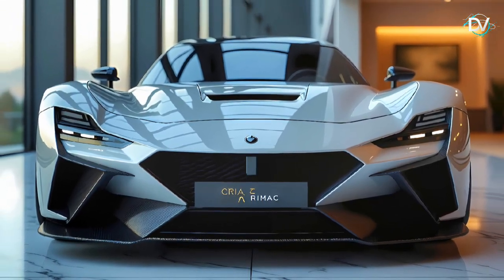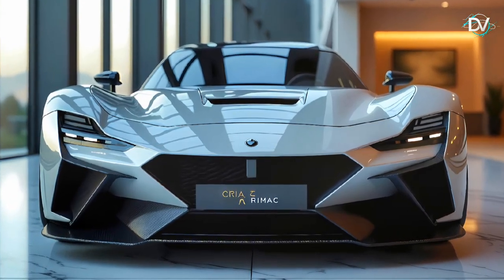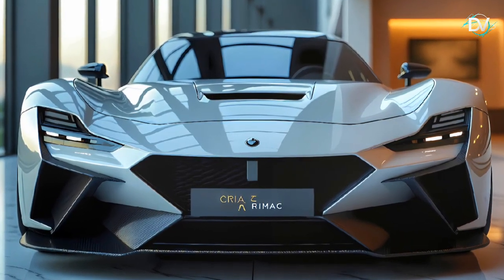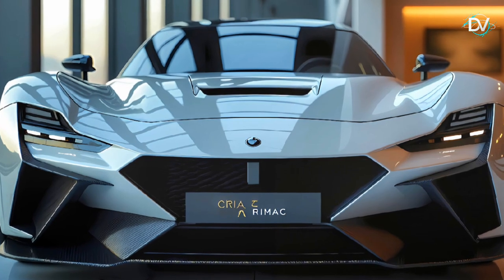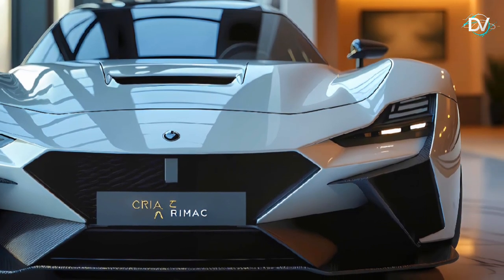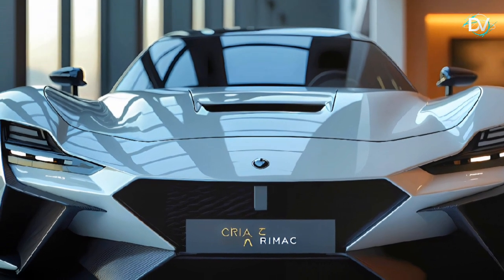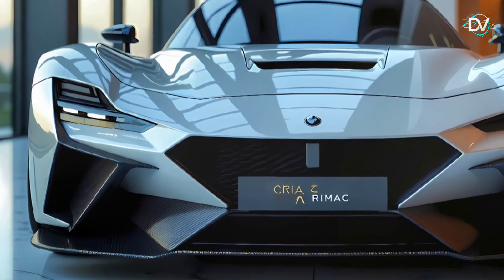Level 4 autonomous capabilities mean it can track lap itself, brake drift, or even overtake autonomously. Rimac's latest Cortex AI system includes lidar, radar, thermal imaging, and deep behavioral learning. But don't worry, the C_2 EVO still wants you to drive it. AI assists, but the thrill stays human.